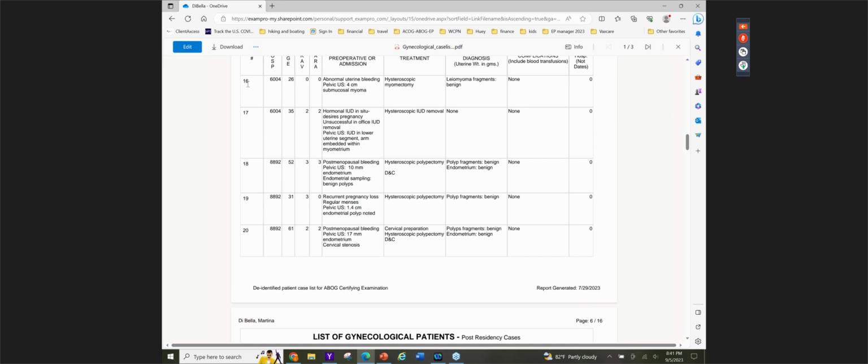Using the FIGO classification system, how would you describe this myoma? So I would say it was like 0 to 1, so more than 50% in the cavity for sure. Does the size of the myoma impact your recommendations regarding treatment?